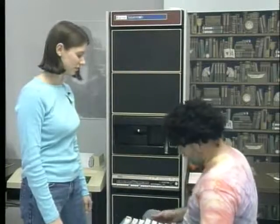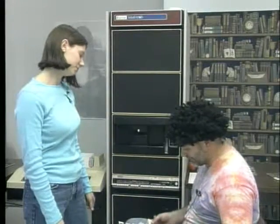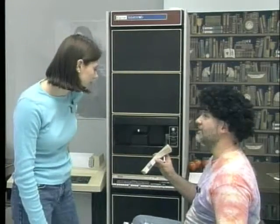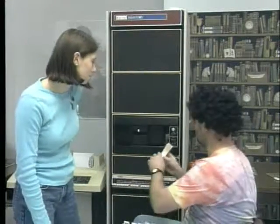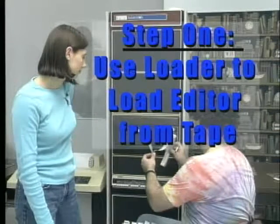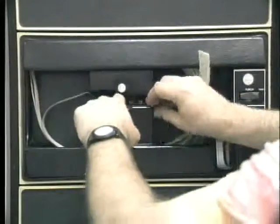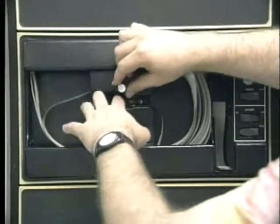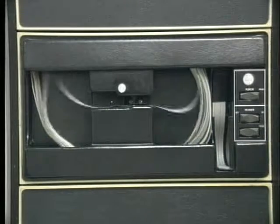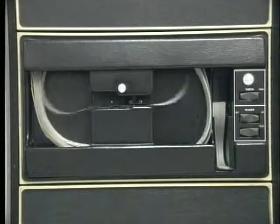Okay, sorry about that. In order to edit a program, we need to use a program called the PDP11 editor. I have a copy right here. So what we're going to do is use the loader to now load the PDP11 editor. We did spend extra money for this high-speed paper tape reader. It can read 300 bytes per second. That's about 10 times faster than most terminals can print. Wow, this is pretty neat. Look at how fast the tape is moving.